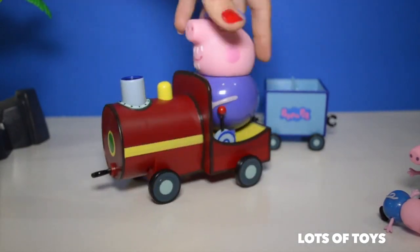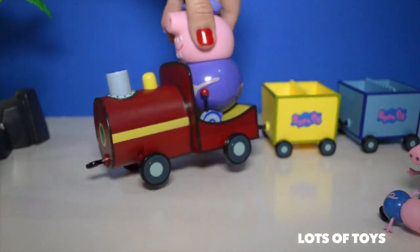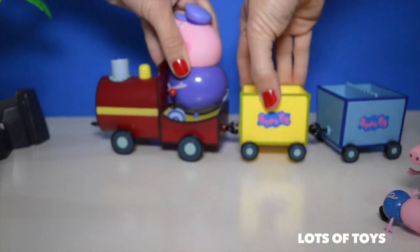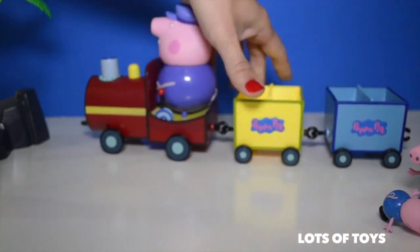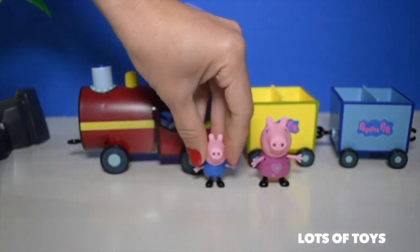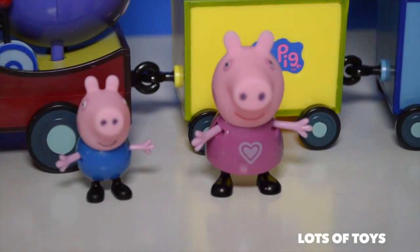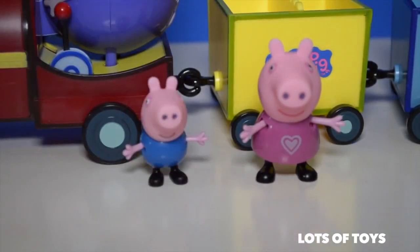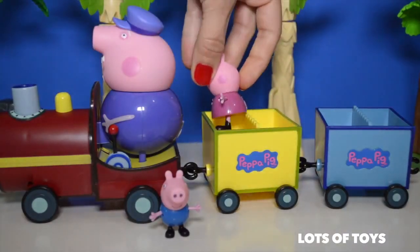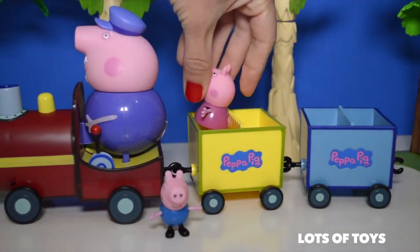Okay, let's connect the train together so there are two cars and one locomotive. And they all connect here. We have Peppa Pig and George. Hi guys, I'm Peppa Pig. And I'm George, dinosaur. Peppa Pig and George fit in the train.